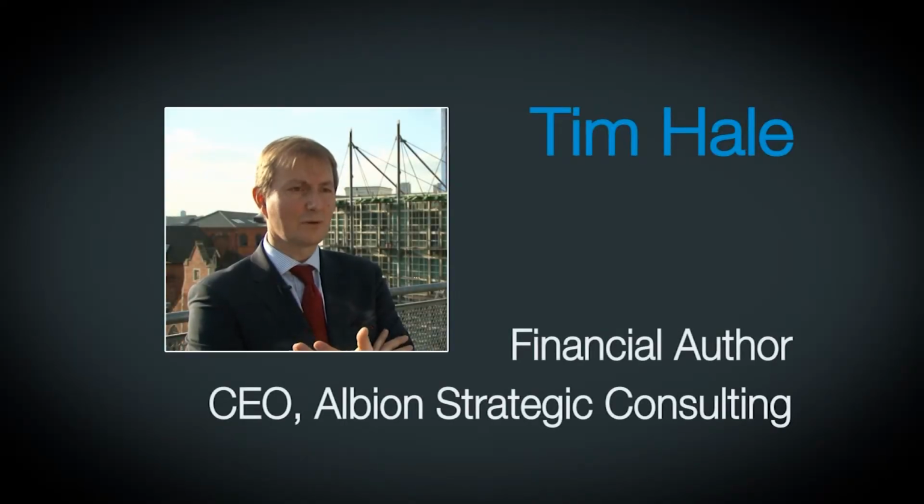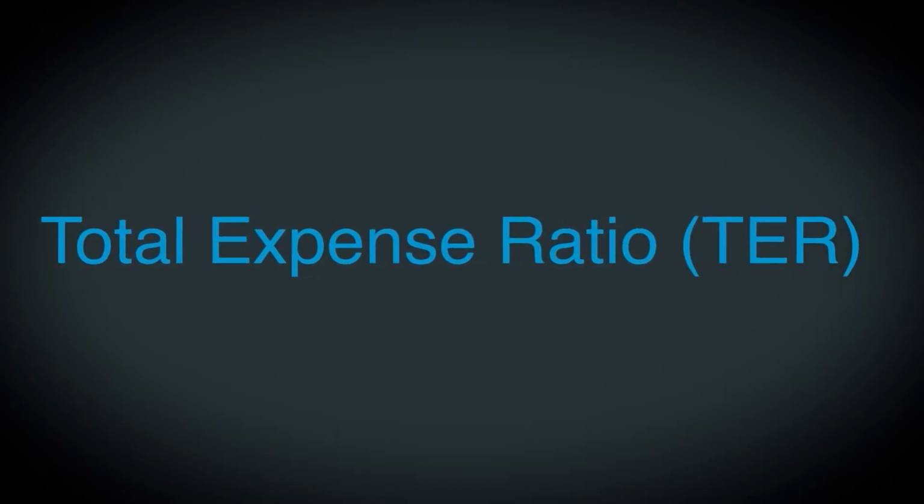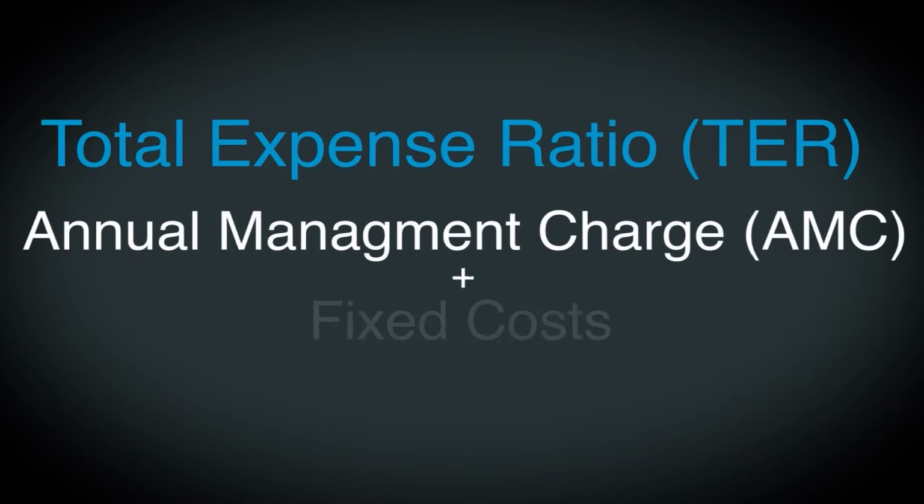How much of a difference do charges make to the value of your investments over the long term? Well, I'd like to highlight the research of Tim Hale, a financial blogger and author and CEO of Albion Strategic Consulting in Exeter. Now, you might have heard or read about something called total expense ratio, or TER for short. That's the annual management charge plus the fixed costs which can be offset against performance. Typically a fund's TER is around 0.9%. Actually, that excludes around 0.5% in trail commission paid to commission-based advisors and another 0.3% that goes to the fund platforms. But let's just go with that figure of 0.9% for now.